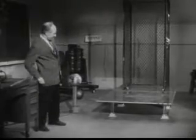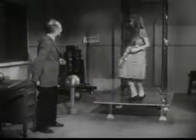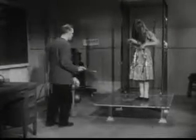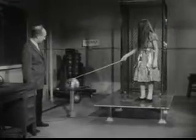I have here a large metal table on insulating feet, and I'm going to ask my junior assistant to stand on the table. Comb your hair, please. And then we're going to charge up table and assistant and cage and everything. This wooden rod is a poor conductor. Start up my charging machine.